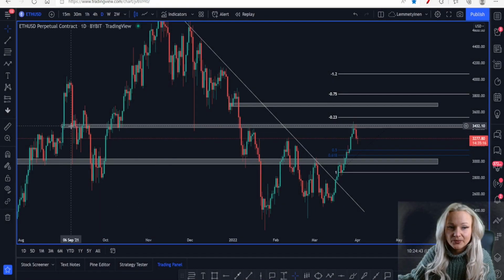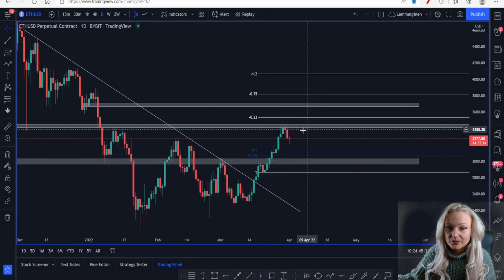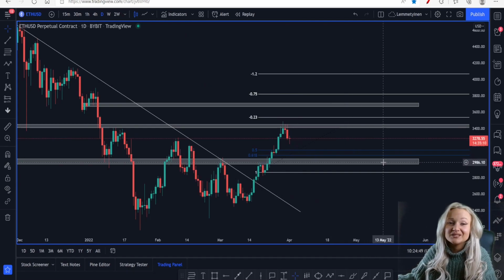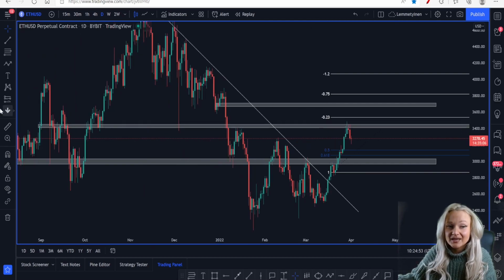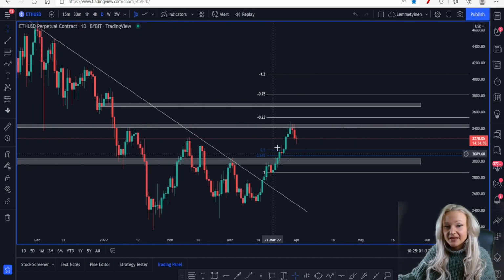Looking at Ethereum, we came up to a previous resistance where we saw the market bounce back down, and this is usually what happens. The market is trading from level to level, especially on higher time frames, where you can see the market bounce from this level so many times before. You also had a huge week coming back down to this target, and that is why we can see the market now reversing back down.